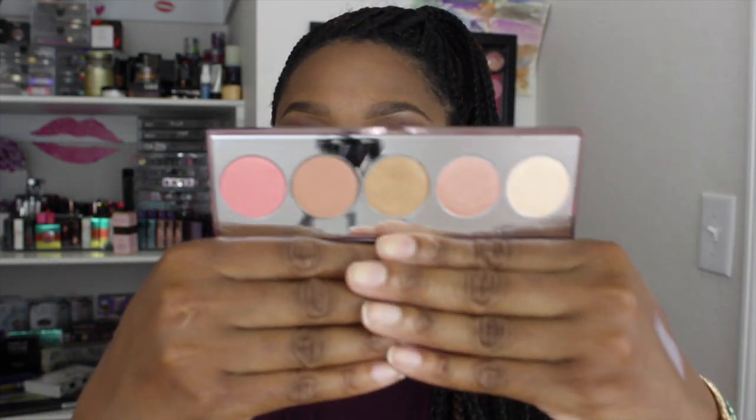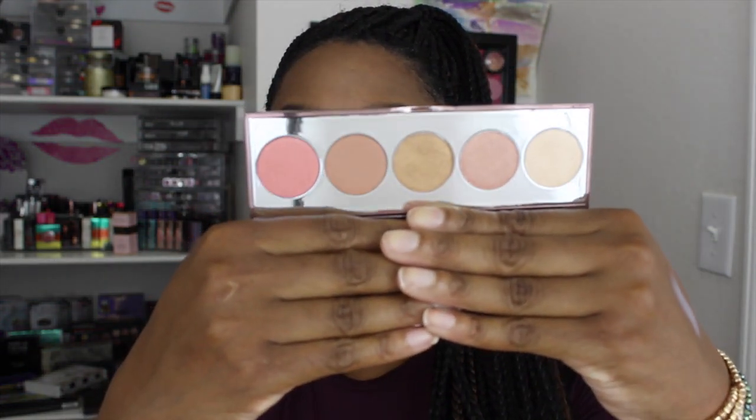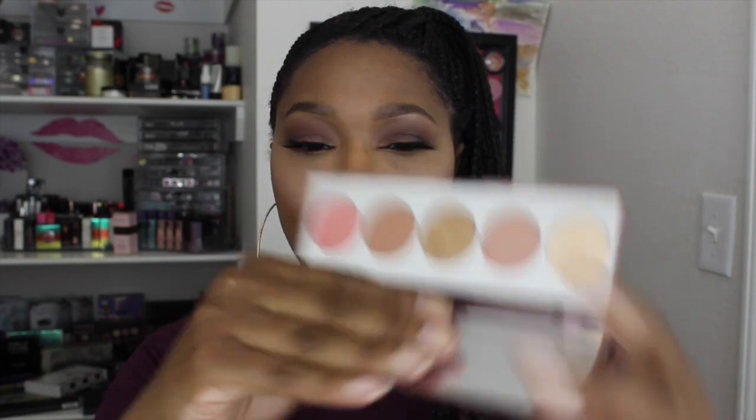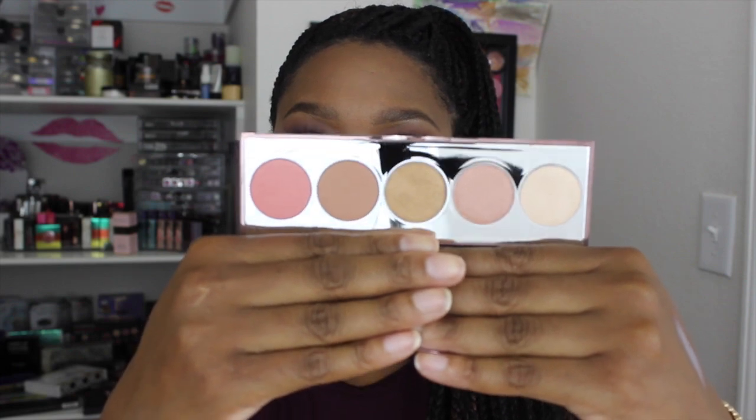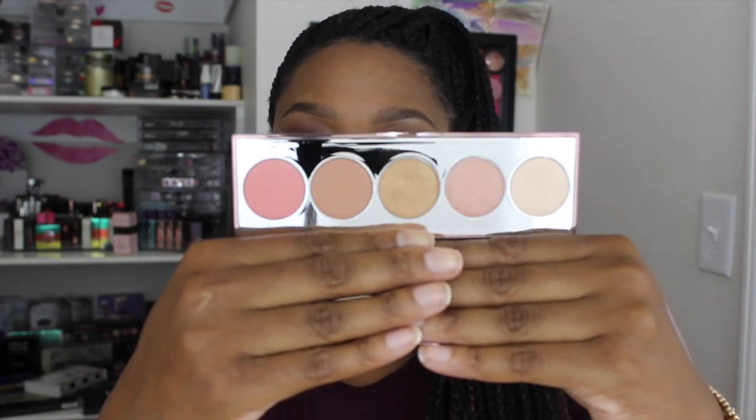And then on the inside, it does come with a mirror, but then you also get these really pretty shades. You get 3 highlighters and 2 blush shades. It comes with their Moonstone, Rose Gold and Topaz highlighters, and then their Wild Honey and Flower Child blushes.